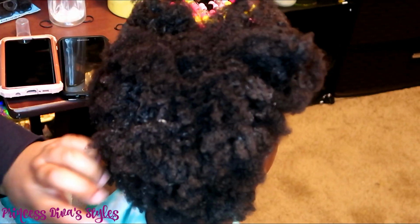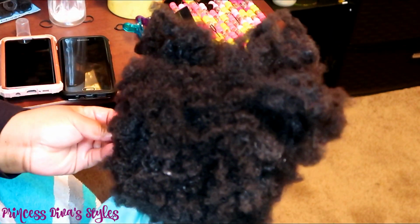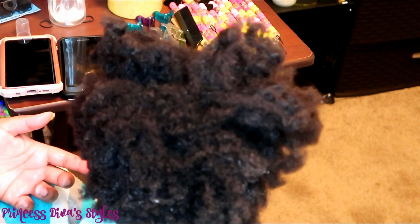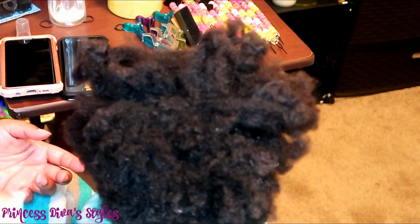Okay, as y'all can see, her hair is not dripping. It's not overly wet. That's what I'm saying. When I'm saying overly wet, I mean when the hair is dripping water. That works for some people, but I find that it doesn't.